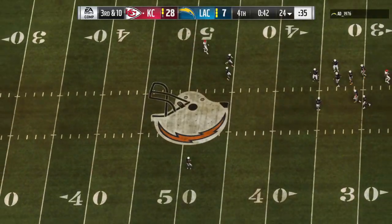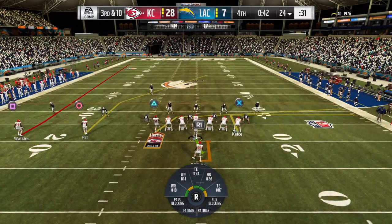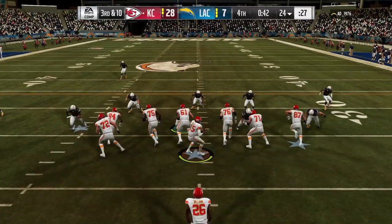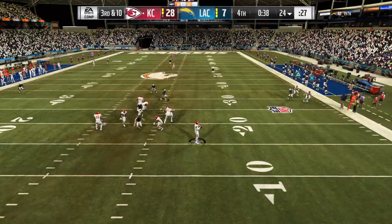4th quarter, you've got the big lead. If you're coaching, Charles, you still taking shots like that downfield? I'd be a little more concerned with running some clock and making sure you're taking care of the lead, because if you keep flinging it around, you throw a couple of picks, you can put yourself in jeopardy.